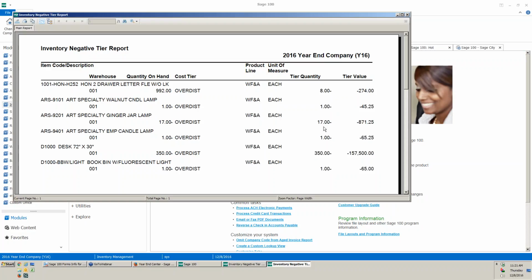Sage 100 allows you to sell the inventory even if you don't have the quantity on hand available. It's to allow you to basically process an order and get the invoice out the door, even if you haven't necessarily received the goods from your vendor yet. A lot of businesses process their orders that way.